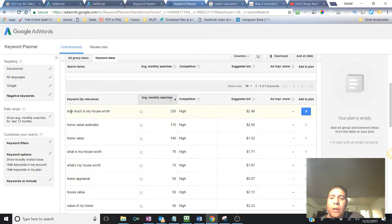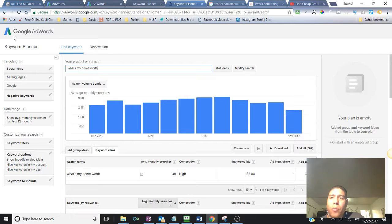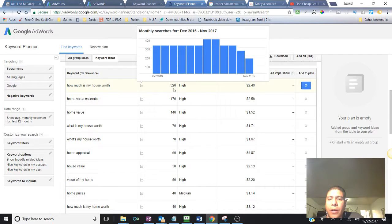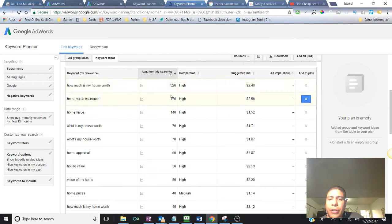So again, in Keyword Planner you can do a little research and get suggestions. If, for example, I type in "what's my home worth," you can see the results that come up. You can see the average monthly searches and the competition within that keyword. The bids are kind of high, but if you can afford bidding about $2 to $2.50 per keyword, these are even lower here, $1.52, but you can see the searches are lower.